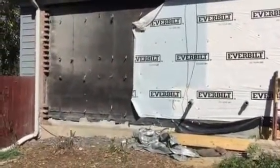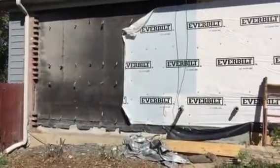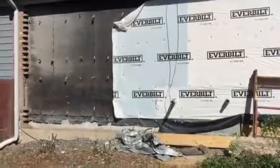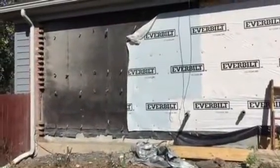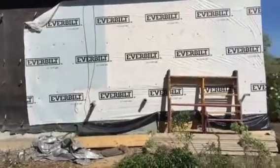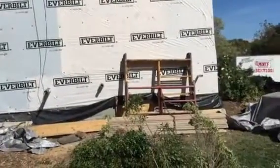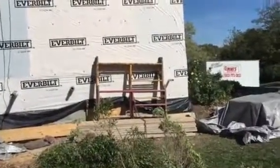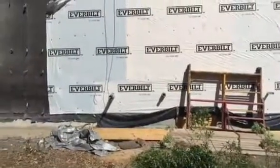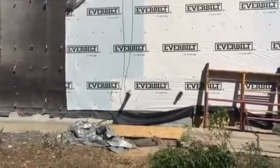It's been a while since we've had a chance to visit with you. Just to show you, we are slowly moving along. As you can see, this is what happens when the truck took out a whole large section of this wall and the brick.